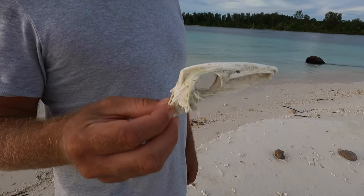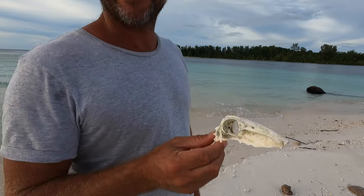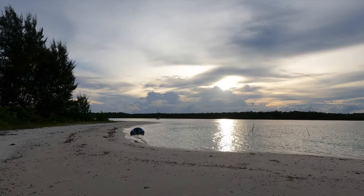Here are the remains of a raptor. The Indonesian raptor. We got in the dory and headed over to Nalakai. And as soon as we put the torch in the water, fish started going crazy and jumping. So we grabbed Ali and Liam and went for a drive.